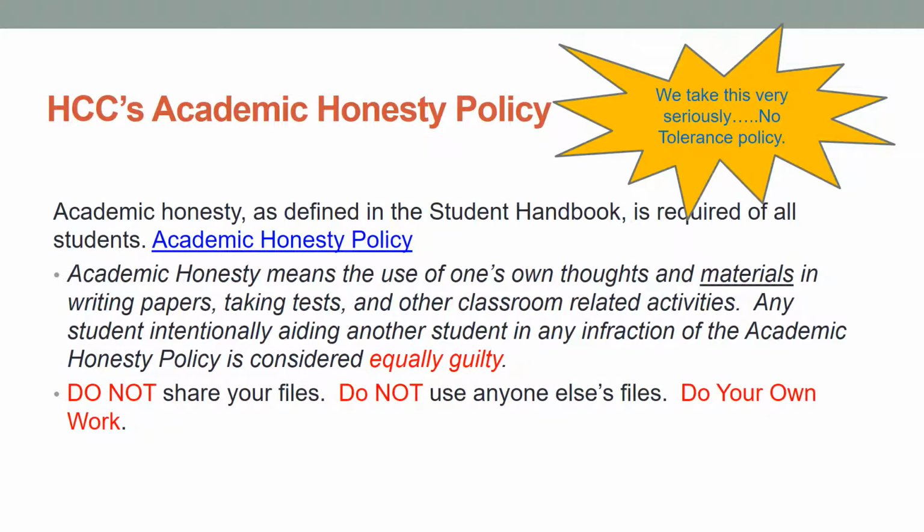Well, we take the academic honesty policy very seriously here. Our computer system tracks all assignments, and it will tell us that you used somebody else's file. Don't do it. We as instructors really don't even have to be paying attention to that because the system tells us. There are many parts in your file that are encrypted.